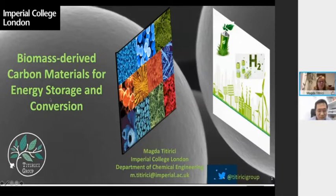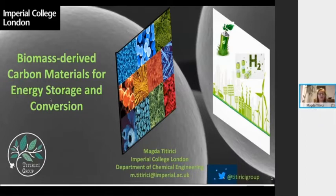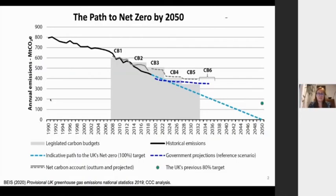So I just wanted to give some overview of the research we're doing in my group, and I will focus more on the bio-derived materials because this is the scope of the journal. So I would like to start by showing this graph, which represents the path to net zero by 2050 for the UK. I know that China has now committed also to reach net zero by 2050, but in China it might be even more challenging than here because it's such a large country and there's so much coal.